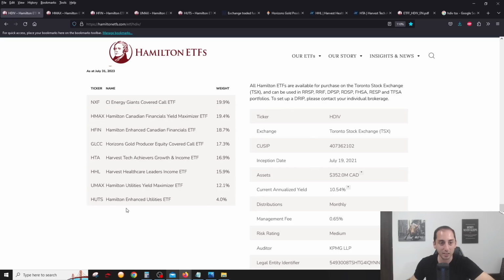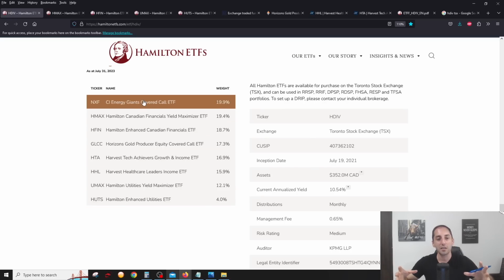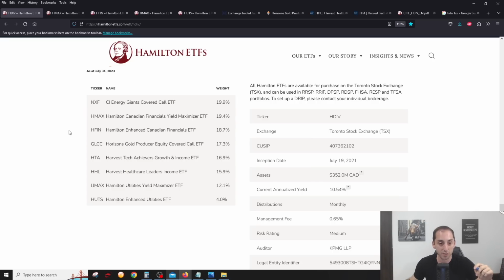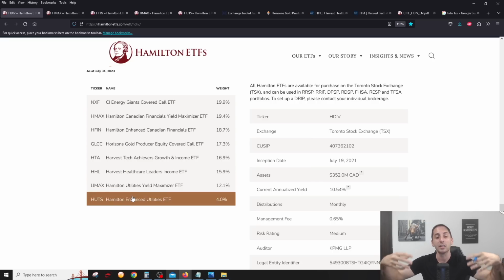So let's check out these ETFs together here. You have some ETFs that are actually Hamilton ETFs managed by Hamilton. You see that HMAX, HFIN, UMAX, and HUTS. These are actually Hamilton ETFs.